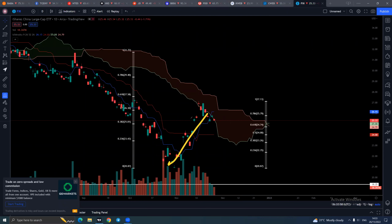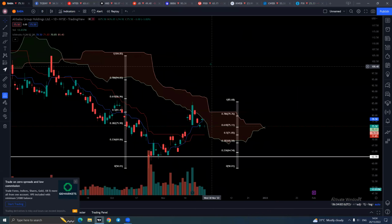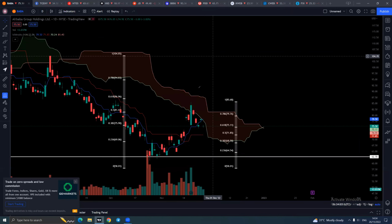So clearly you can see that the cloud is acting as a critical resistance and we have yet to surpass it. So overall, if you look at all the stocks, we're looking at the resistance currently. So do not expect us to surge through the cloud resistance so quickly. There will definitely be a lot of sellers around. And hopefully buyers do step in at 61.8% or even the 50% Fibonacci support level.